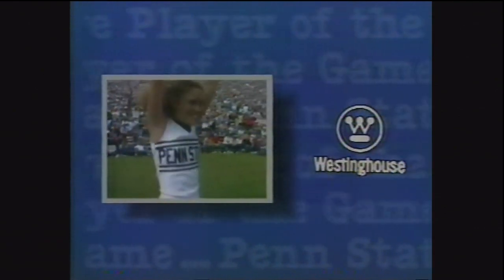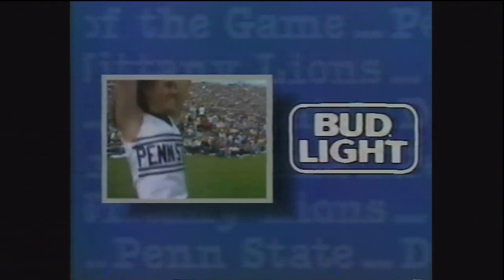The offensive and defensive players of the game are brought to you by Daly's Juice Products. Will remind you there's a Daly's treat for everyone. And by Westinghouse. More than 100,000 people around the world dedicated to quality and excellence. And by Bud Light, the less filling beer with the first name in taste.